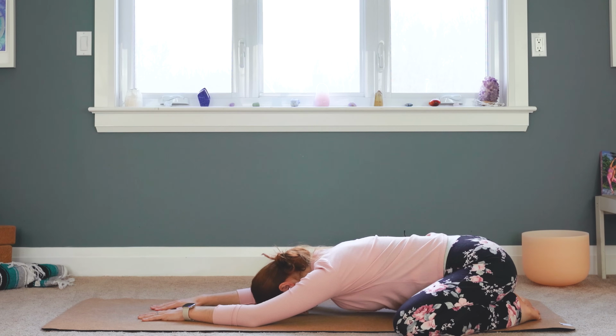Use your time here as an opportunity to connect with your breath. Inhaling through the nose, maybe counting up to 4 or 5. When you exhale out the nose again for that same count. And about 3 more breaths here.